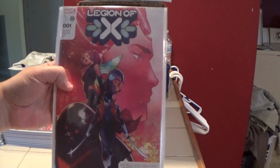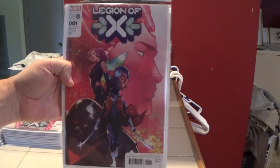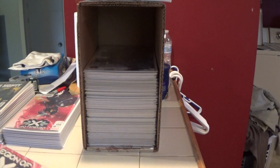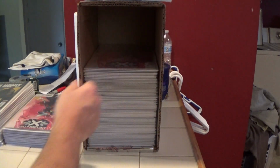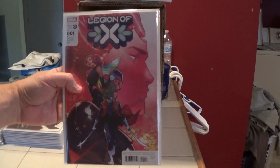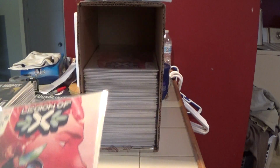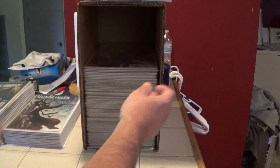Here's Legion of X number 1. I have 2 copies of that. I bought 2 of them. I had heard that there was some first appearances in this book. Didn't read it. Didn't care to. Purely bought it on spec for characters.